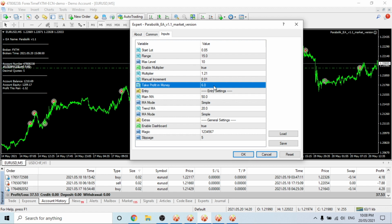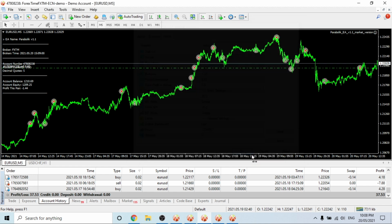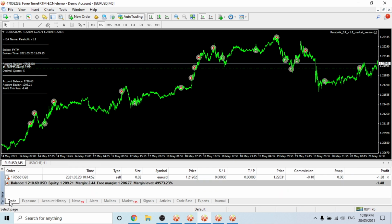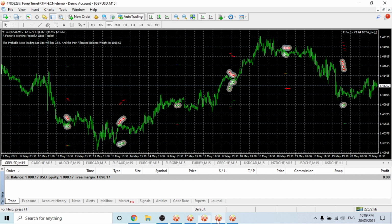That is the goal of the robot: if it doesn't get the right signal initially, it will go into recovery and try to get out of the trade in profit within an extra 1 or 2 trades. So that's the goal, but it doesn't always happen. But it traded that EURUSD move up, no problems at all. Didn't have any problems with that, and it's made $37 this week so far. So pretty happy with it.